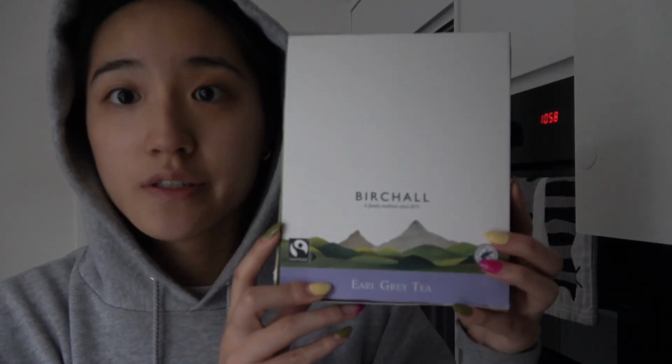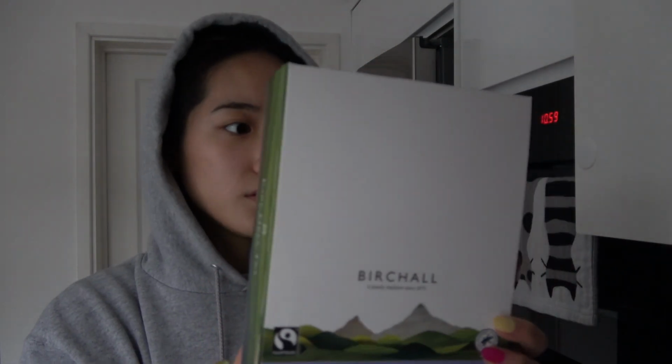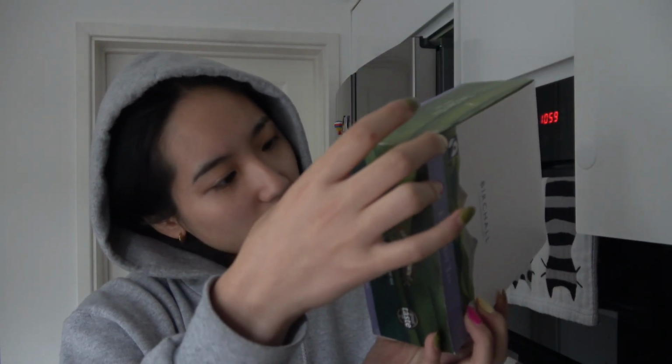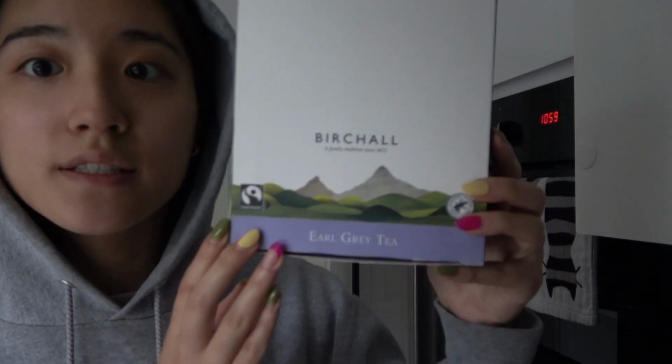And then I'd also say if you want to buy in bulk, good quality Earl Grey tea, I love this one. This one is Birchall. I think it's Alice Birchall. Why do I think it's Alice? It just says Birchall, but it looks like this. Family tradition since 1872. It doesn't say when this one was made. But these two, I'd say, are the best types of Earl Grey tea I have tried until now. If I find any others that are better, I'll update you guys.